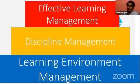So these are the components of what we want to happen at home. So learning environment is very important. Clear out the parts of the house. What are the behaviors required of that? And then the effective learning management. Okay?